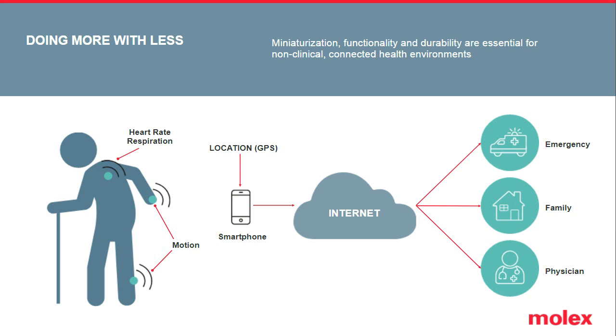Moving the medical device outside of the clinical setting really creates challenges in durability, functionality, usability that must be incorporated into the design.